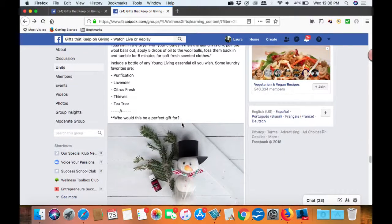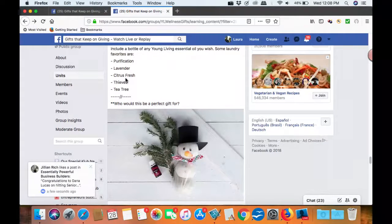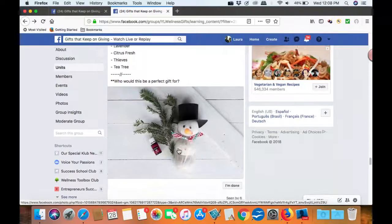So here's a cute one that you could literally make: just two little wool dryer roller balls, putting it in a little clear plastic, and then adding one of your favorite Young Living oils to it, and that could make a great gift, right? So how cool is that?